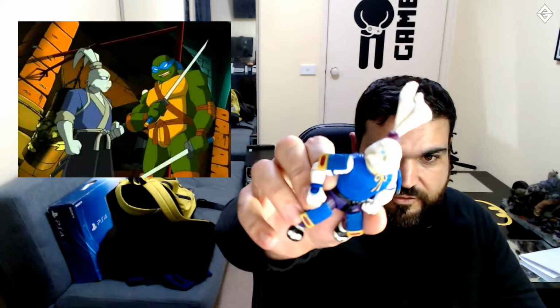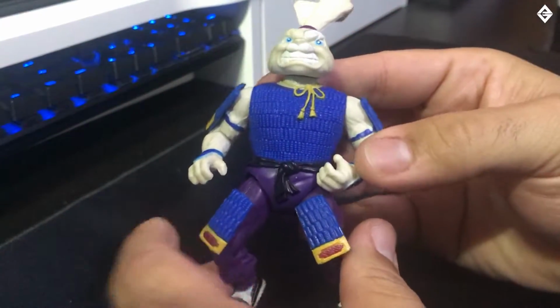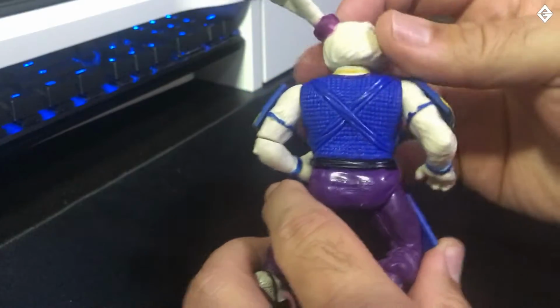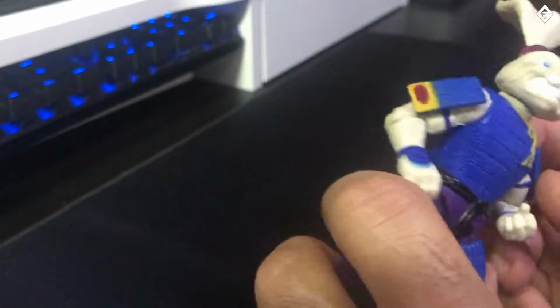Oh, now I don't remember the name of this guy. But this was from the TV series as well. He was like a Japanese fighting bunny, and I do remember this guy from the TV series. But I don't remember exactly who he was. Yeah, it escapes me. I can't really tell you much more about it because I don't remember. If anybody watching can remember who this guy is, please let me know. 1989 Playmates Toys or something like that. All right, well that's that one.